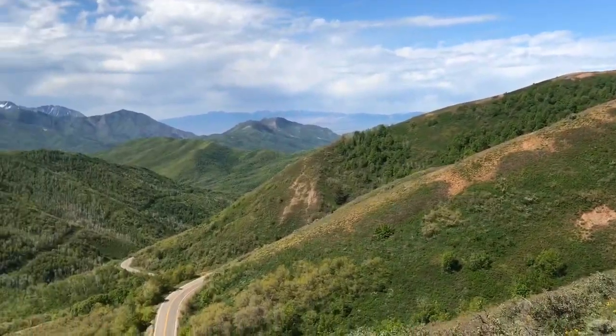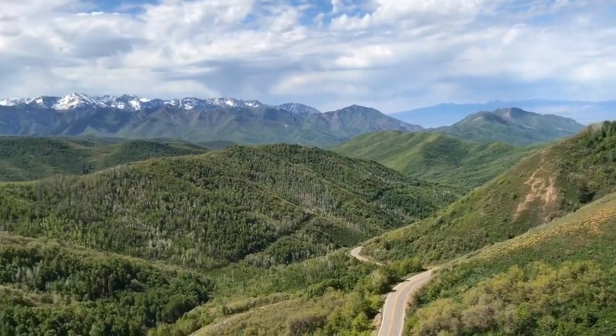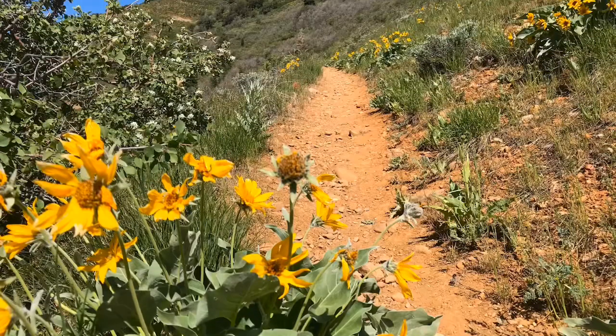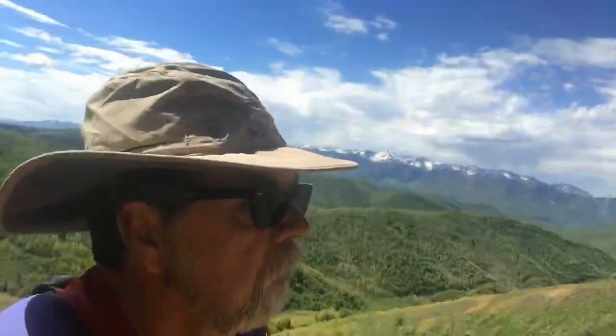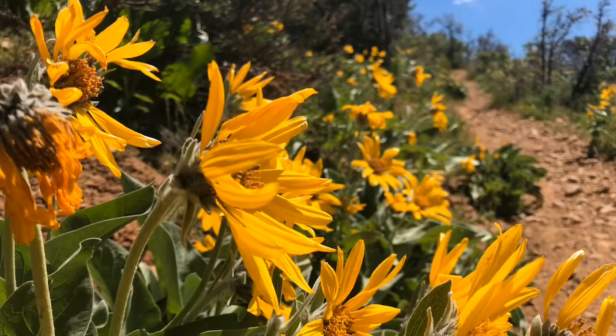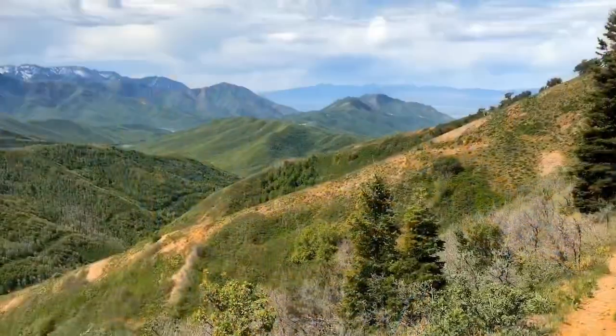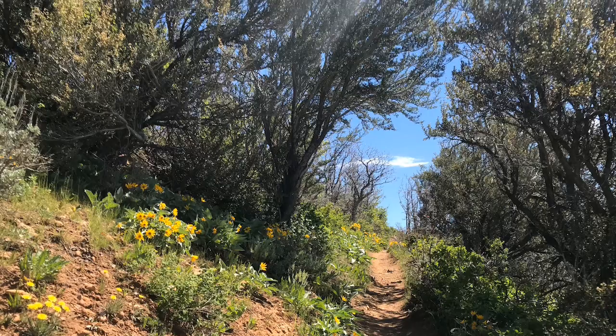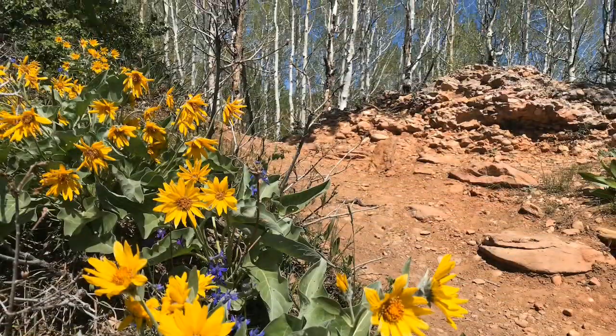I make my way up the side of the mountain to the switchbacks. If I remember, there are 10 switchbacks to the saddle. To the top of the switchbacks, and there were 6, not 10. I thought there were 10, but there were 6.